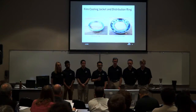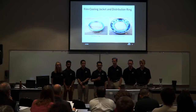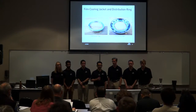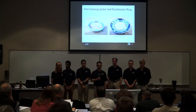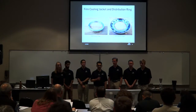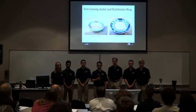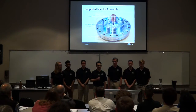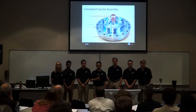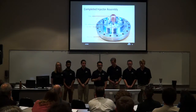And the final two components are the distribution ring, which is used to distribute fuel symmetrically as it enters the annulus, as well as the film cooling jacket, which is to aid recirculating zones of combustion, as well as protect the film cooling orifices before they encounter these hot recirculating zones at the combustion chamber. And once all of these components are made, we're finally able to assemble the entire thing. And this is the completed injector assembly: the pintle threaded onto the pintle post, and the faceplate, where the film cooling jacket can thread onto the faceplate.